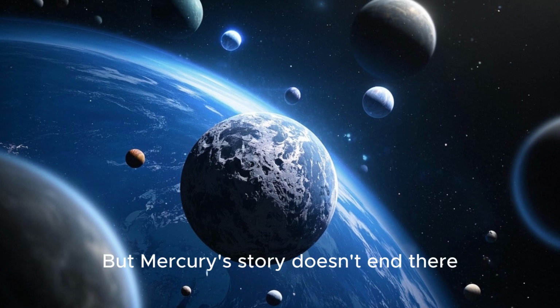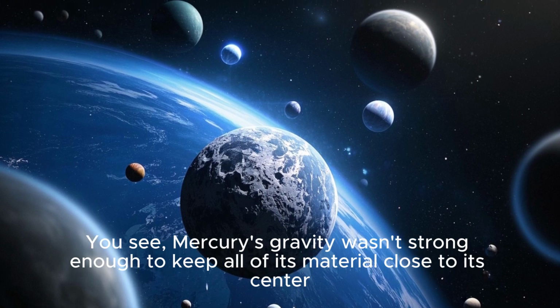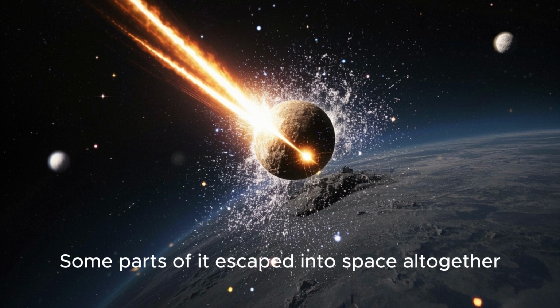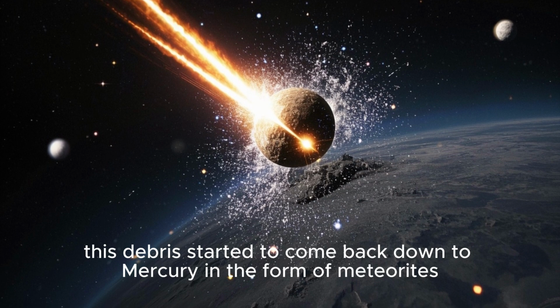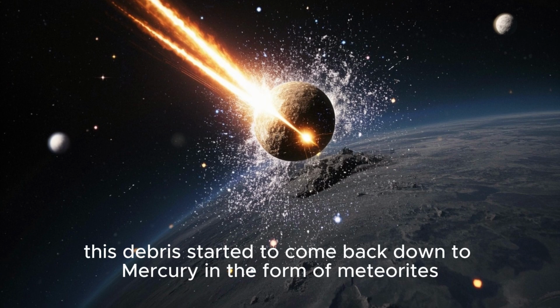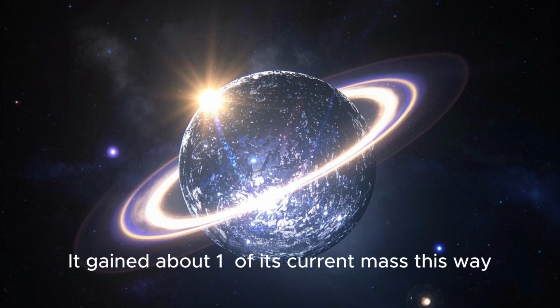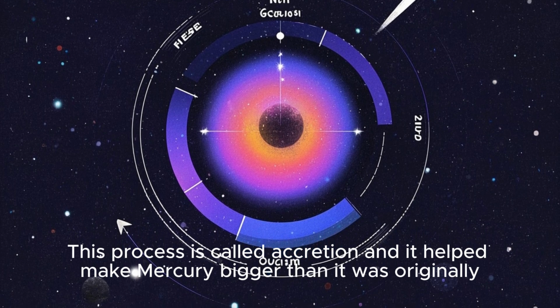But Mercury's story doesn't end there. You see, Mercury's gravity wasn't strong enough to keep all of its material close to its center. Some parts of it escaped into space altogether. Over millions of years, though, this debris started to come back down to Mercury in the form of meteorites. Mercury began to grow. It gained about 1% of its current mass this way. This process is called accretion, and it helped make Mercury bigger than it was originally.